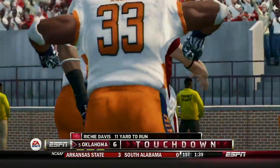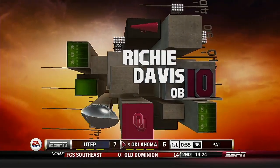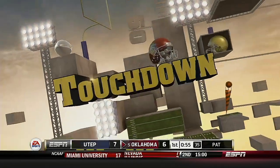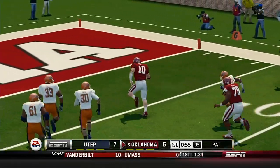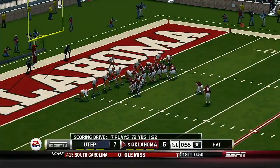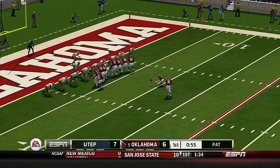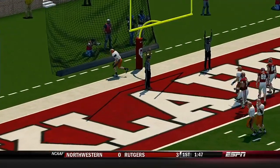Decides to take it himself, and he's got it. Touchdown. Boy, he looked determined running the football. Nobody was going to keep him out of the end zone. They'll line up for the extra point in an attempt to tie the game. And he tacks on the extra point.